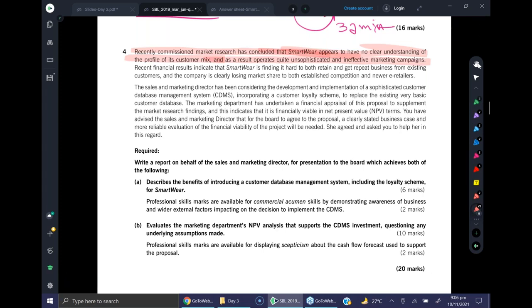Recent financial results indicate that Smartware is finding it hard to both retain and get repeat business from existing customers, and the company is clearly losing market share to both established competition and new e-retailers. So that's the problem they're facing. They're not able to engage and retain the customers. The sales and marketing director has been considering the development and implementation of a sophisticated customer database management system, CDMS. So this is the new system they are considering to implement.